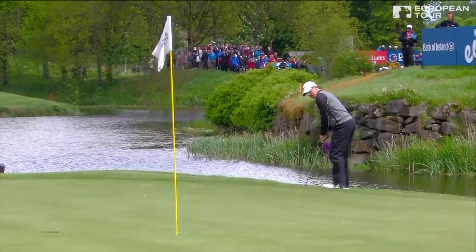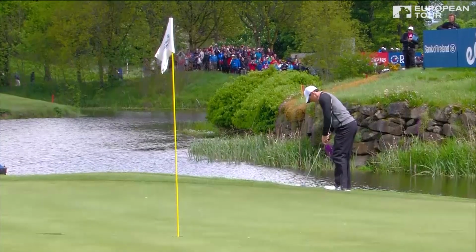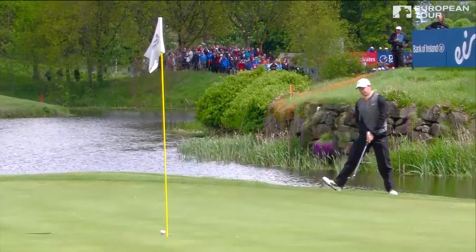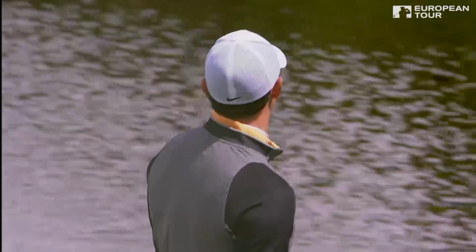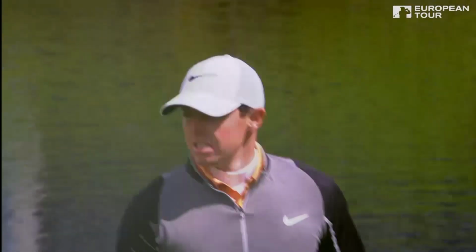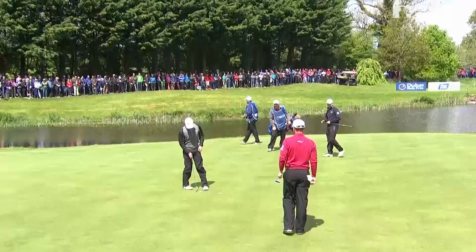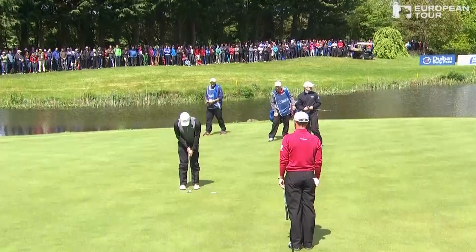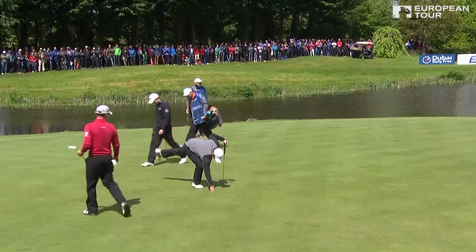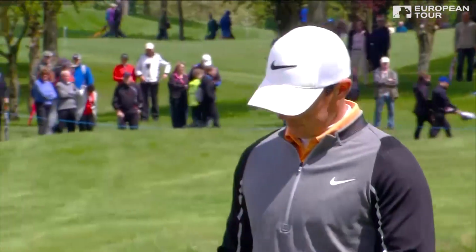Just a slow putt, not likely to make this one. Or is he? Or is he? Oh, what a great effort from McIlroy. Makes his 4, stays at 9 under, 2 ahead of Russell Knox.